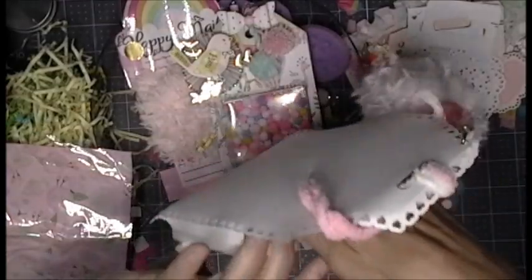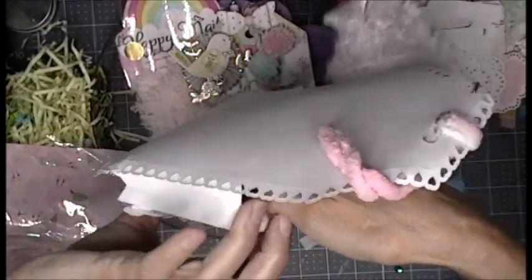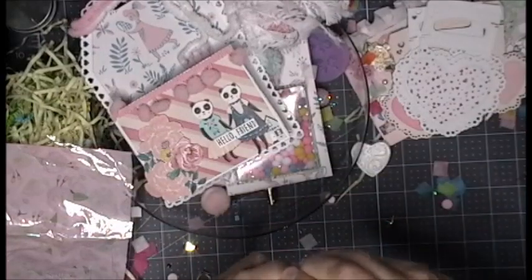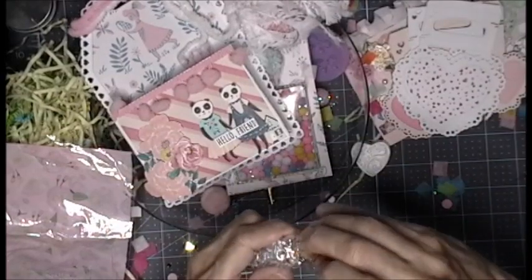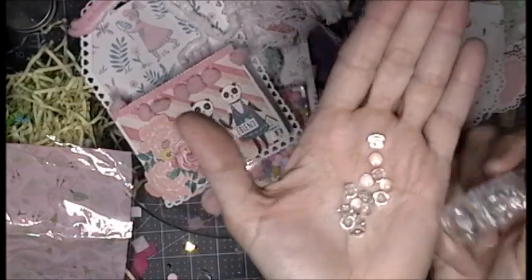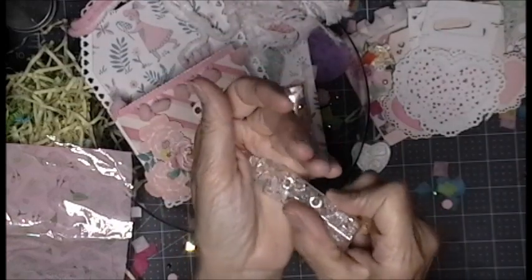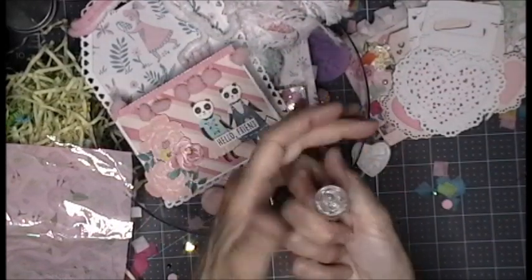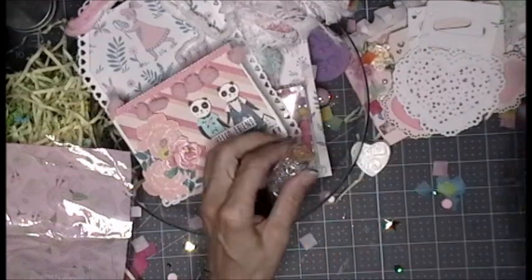And look, it says, hello, friend. And there's one more in there. Look at those gems. Wow. Look at the diamonds. Too bad they weren't real. Wouldn't that be cool? We'd be millionaires. Thank you for sharing. This is all pretty, pretty stuff.